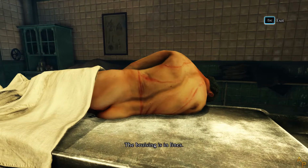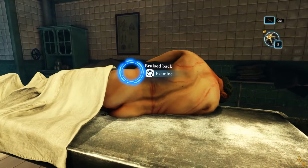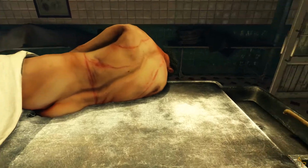The bruising is in lines. Some light bruising caused by a rope. They were caused by a rope around the waist. Sir Rodney was descending somewhere.